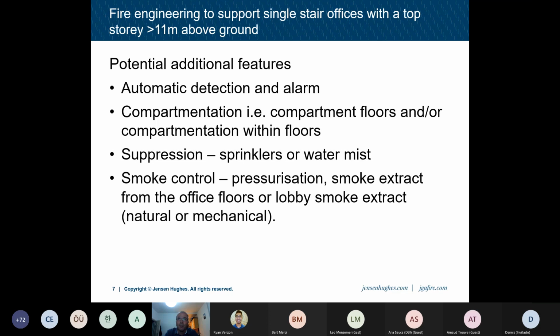Compartmentation is obviously an important factor. Going back to the code guidance for residential buildings I talked about earlier, that's clearly a key factor as to why a single stair is permissible for residential buildings. And the idea is fairly simple. Smaller compartments means a smaller fire. And some of that can be applied to an office development.